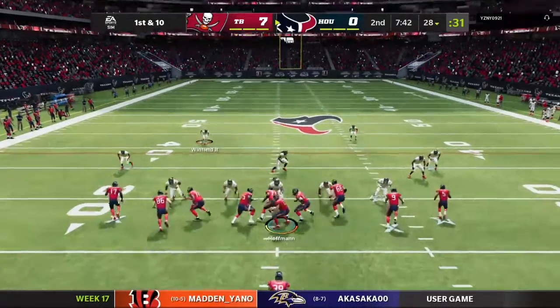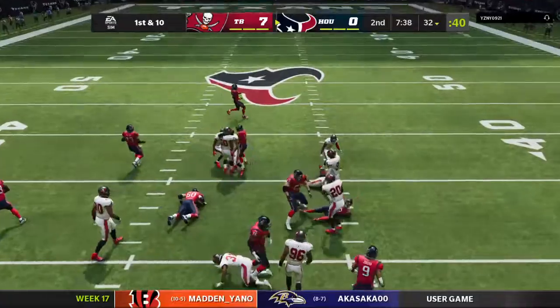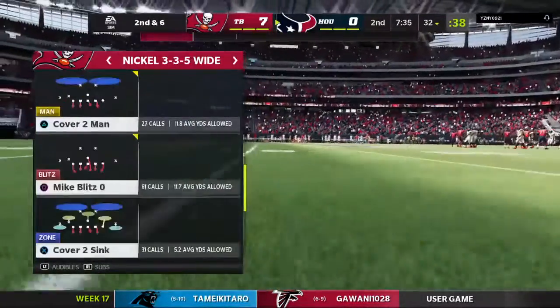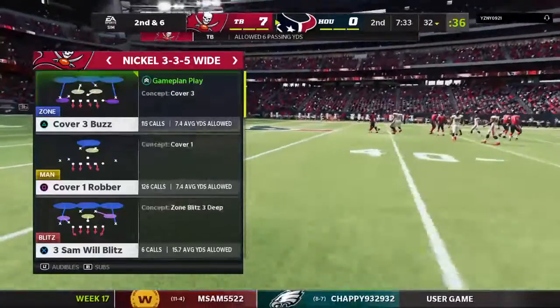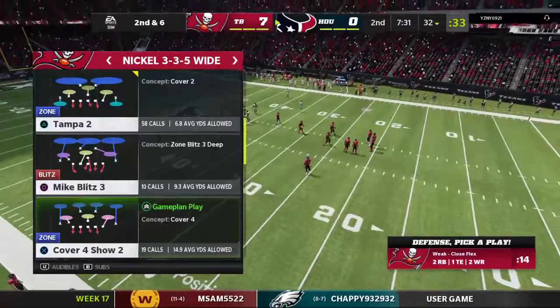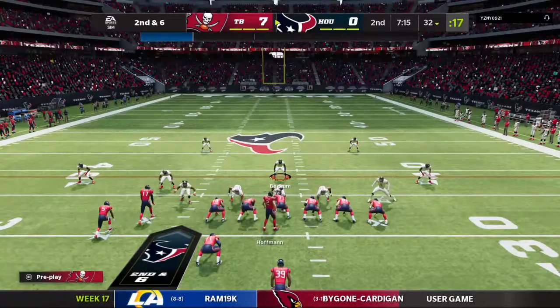Houston's offense already at the line, set to get going. And he'll manage to pick up about 4 at second down. Well, they did throw interceptions on their last 2 drives, so no surprise at all they decided to start it with a running play. I'm actually a little bit surprised, though, that they got as much out of it as they did. Yeah, decent little gain. Puts them in a pretty good spot for second down.